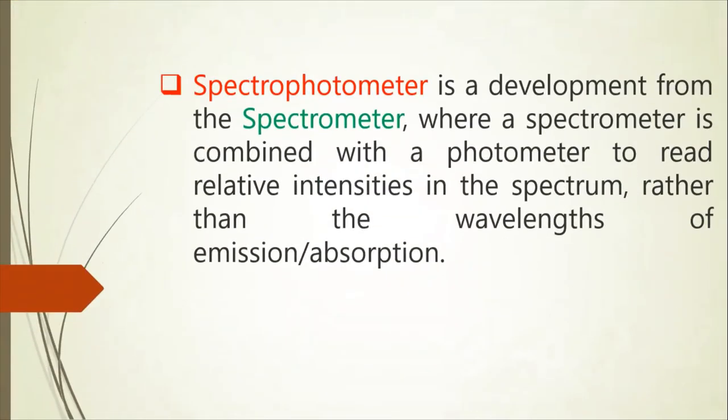While spectrophotometer is a development from the spectrometer. It means spectrophotometer is developed from the spectrometer, where spectrometer is combined with photometer to read the relative intensities of the spectrum rather than the wavelength of the emission or absorption. So spectrophotometer is derived from the spectrometer.